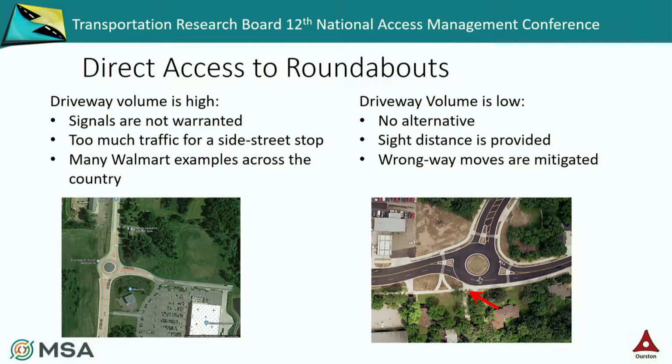The driver has to make similar judgment in leaving their driveway. However, the speeds are usually controlled. They only go one way out of their driveway.